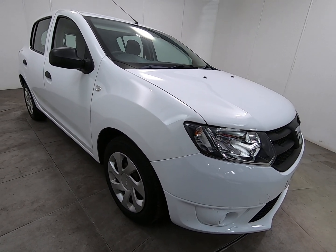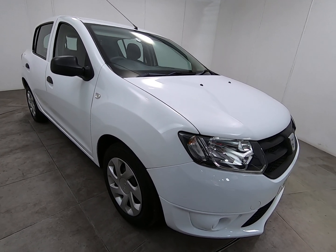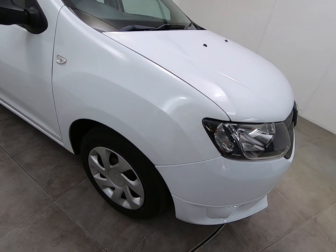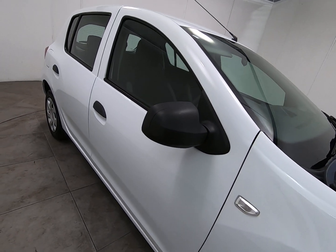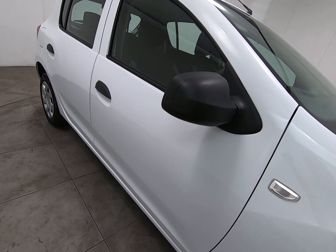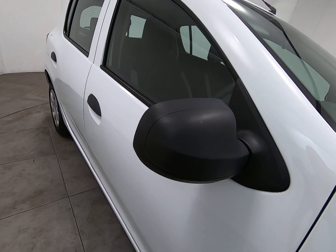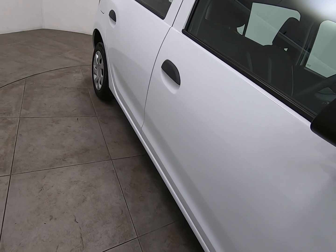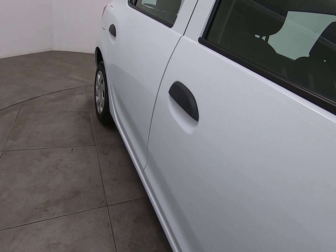As I take a step back and look down the entire driver's side of the car, can't see any parking dents, can't see anything to mention on the driver's front wing. Onto the driver's door, exactly the same, can't see any scratches, chips, etc. There's no scuffs or marks to either of the mirror covers. Moving along the driver's door, really am struggling to see anything to point out.